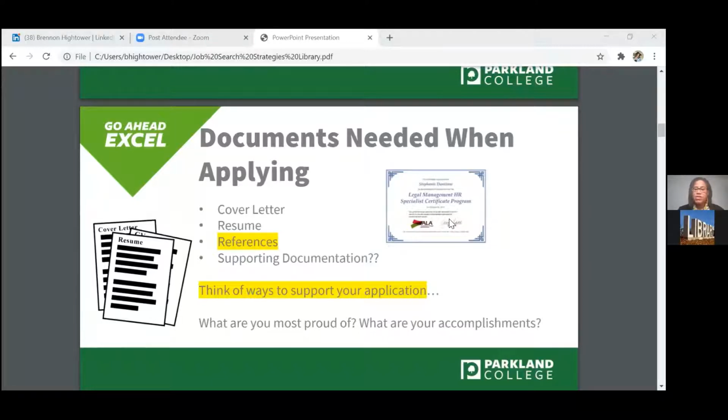In addition to this, you also want to have supporting documentation just in case. Some examples would be, if you're a CNA applying for a CNA position, they may want a lifesaver certification, CPR. If you're applying for an academic advisor position, they may call for your transcripts. If you've completed a certain course or certificate, they may want to see proof of that. So just think of ways to support your application. What are you most proud of, and what are your accomplishments?